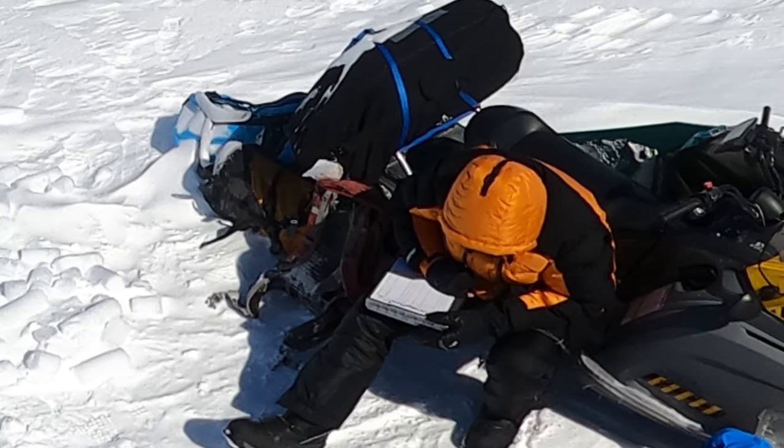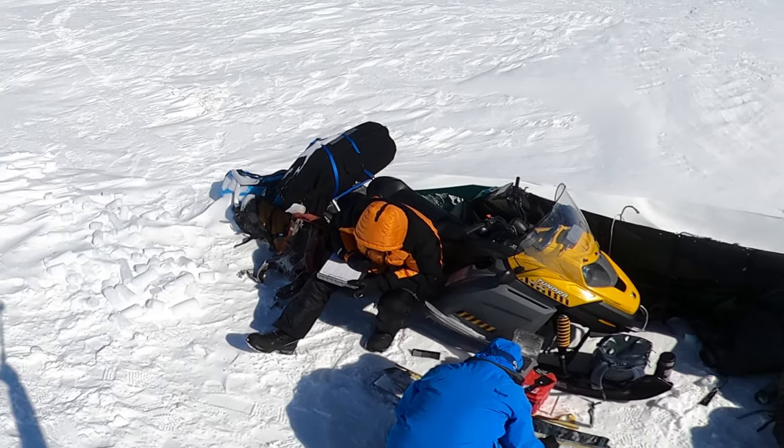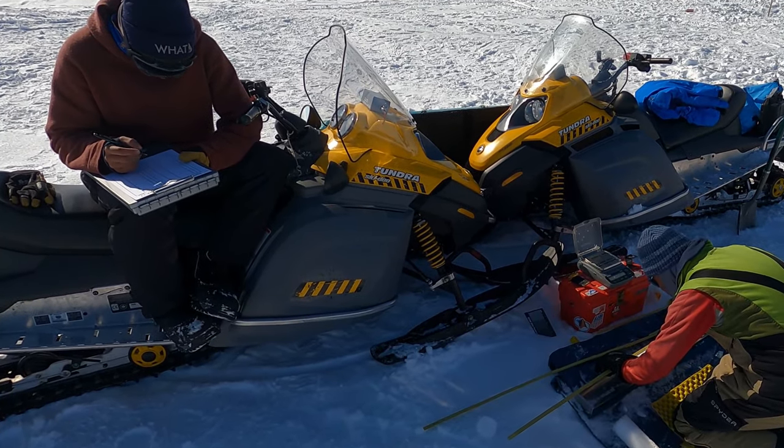That was definitely kind of a challenge, just staying warm. And then another thing with my note-taking job that took some getting used to was just working through different pens and this really hardcore paper that we had for the notes.